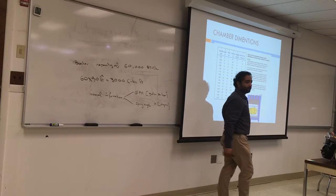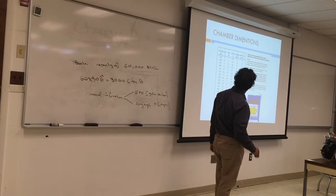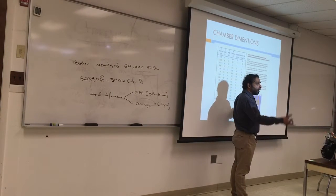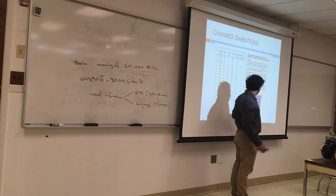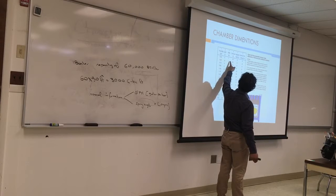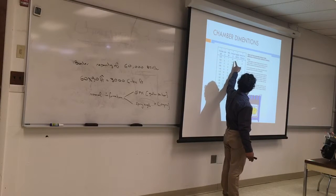That's the center dimension. That's where you want the height of it. The burner can go up and down and side to side, so you want to adjust the height to have it in the center here.